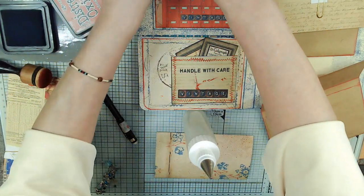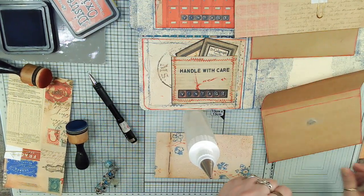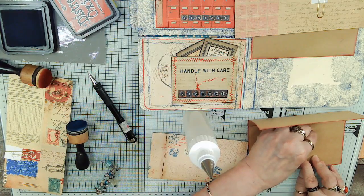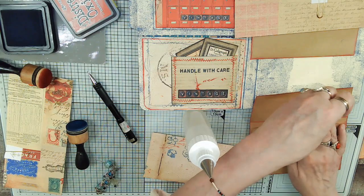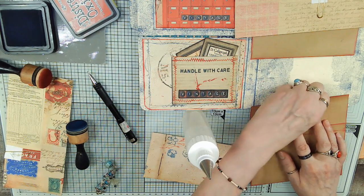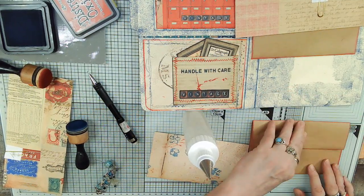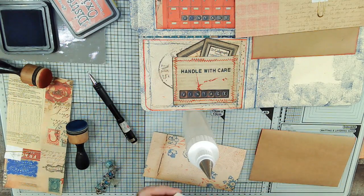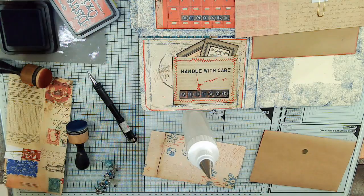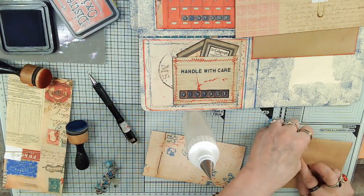Two halves of one that just broke just now. Why did I do that? Okay. Looks like that one's a little bit broken too. It's all right, we'll get those used up, huh?